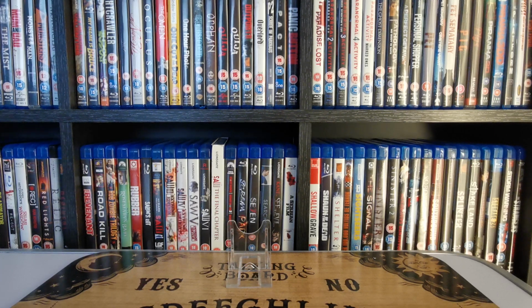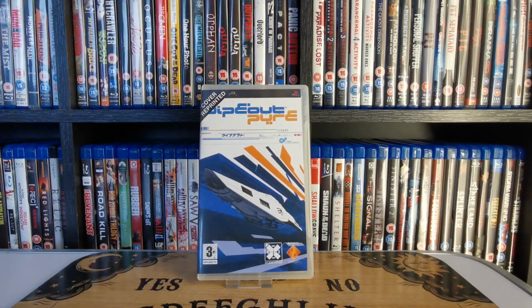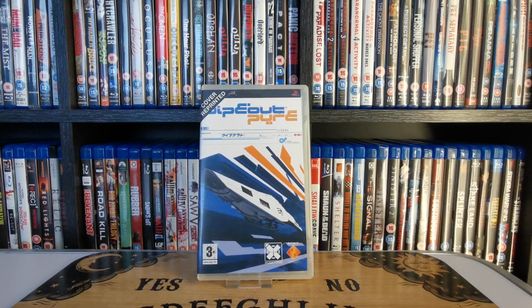So this one, I didn't realise that it was a reprinted cover from CEX, which kind of annoyed me a bit, but I'm not going to get all OCD and anal about things like that. I think it was £3. So Wipeout Pure, big fan of Wipeout Pure and Wipeout Pulse on the PSP.